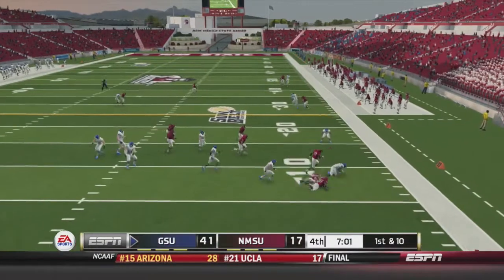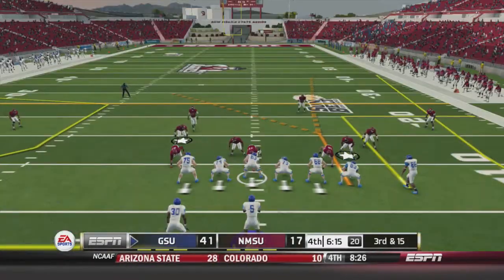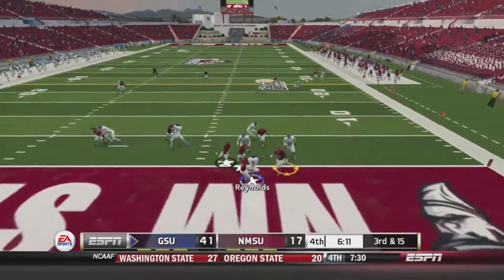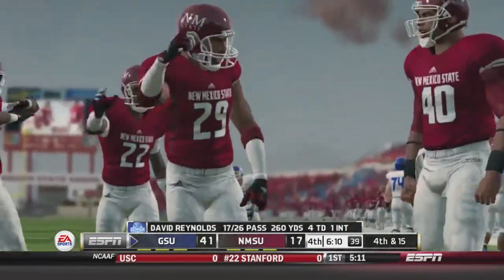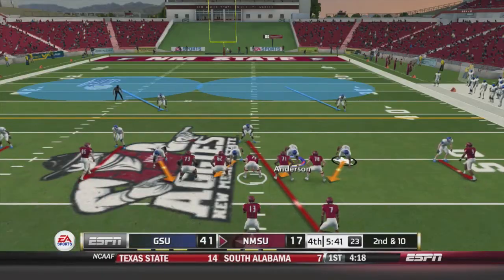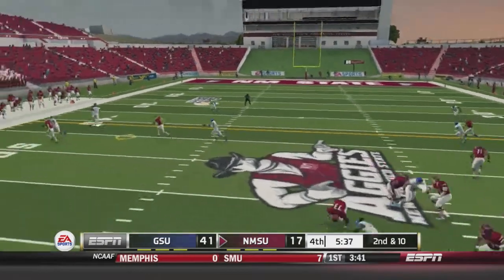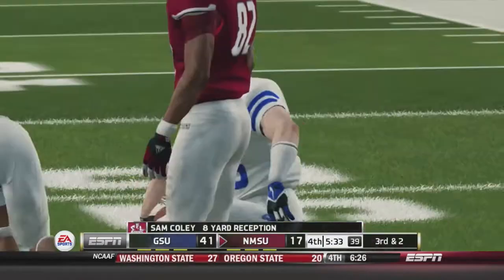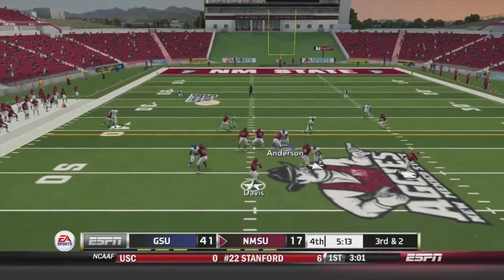Reynolds back to pass on 1st and 10, scrambling out of the pocket after being pressured, and he's taken down after a 6-yard loss. 3rd and 15 now. Reynolds back to pass in his own end zone, and he is taken down, but not before he gets the pass off, barely avoiding the safety there, and they would have to punt. New Mexico State takes over. 2nd down and 10. This pass out to Cooley here, good for 8 yards there. 3rd down and 2 now for the Aggies. Davis back to pass here.